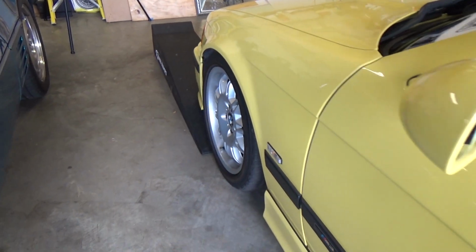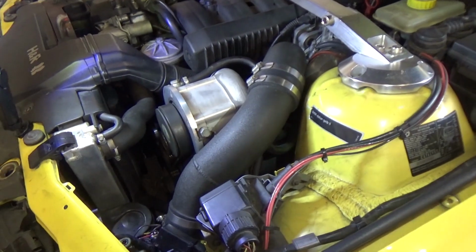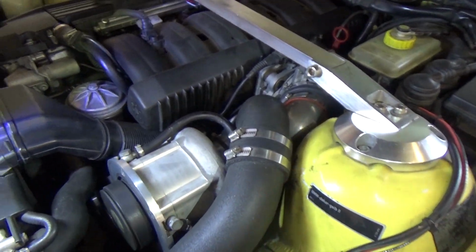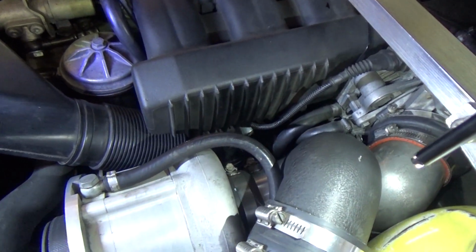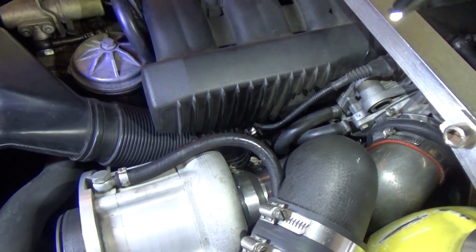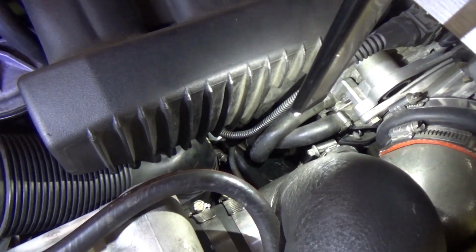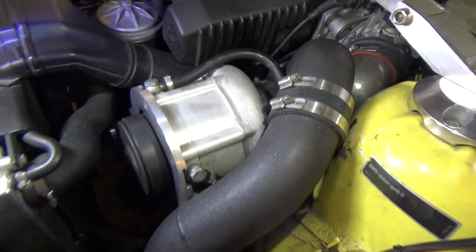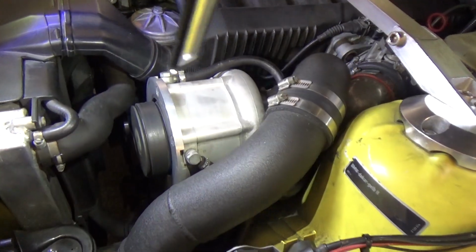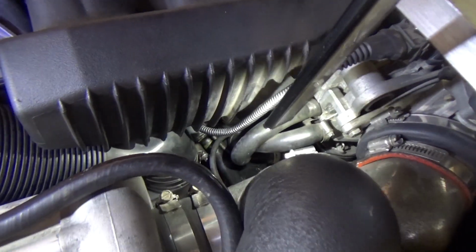So why don't we pop the hood and take a closer look. That groaning can be heard on basically any car with hydraulic power steering. Of course, a lot of newer cars nowadays are all electric, but let me show you where the fill is, because the reservoir, the first thing you want to do, is check the fluid level. This has a supercharger, so normally you'd have easier access than this. But let me show you where the cap is, and it's all the way down here.